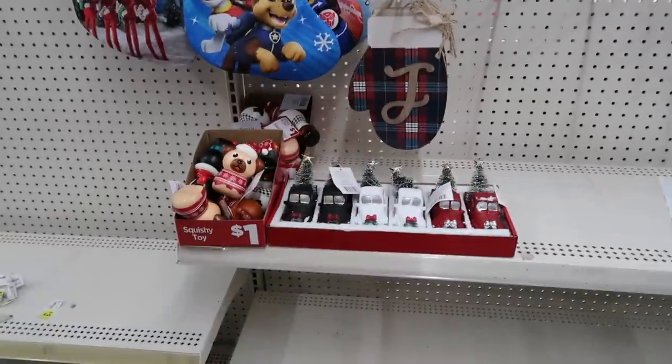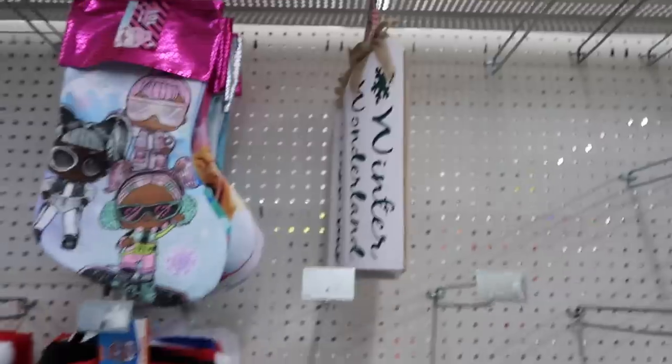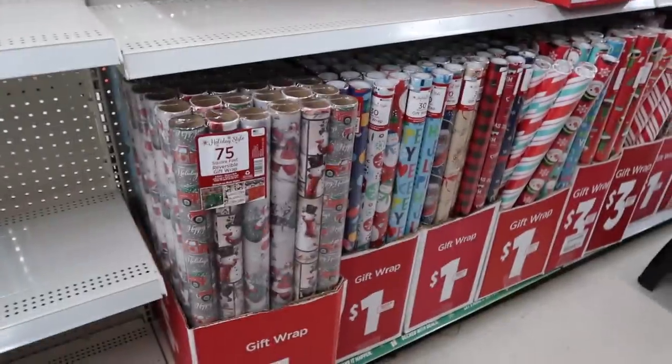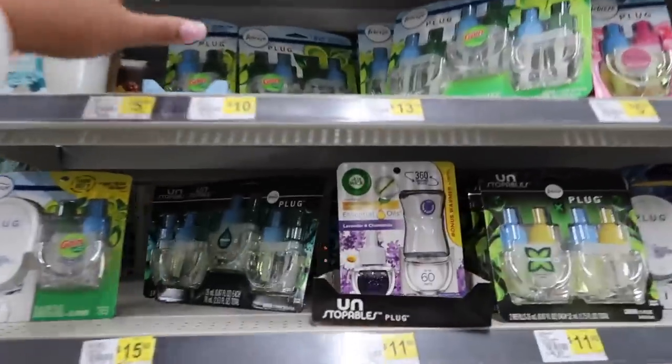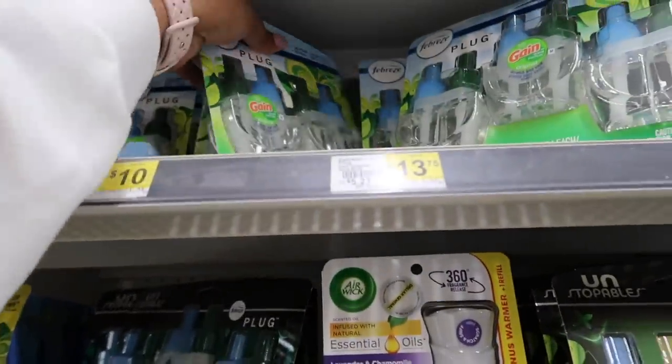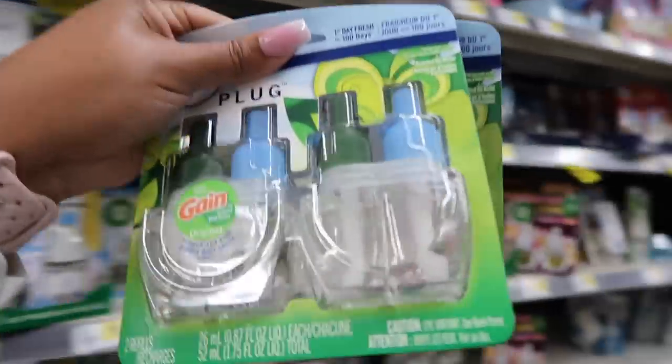Looks like they're coming out with their Christmas stuff, you guys. Let me see this one. They got the wrapping papers out. Oh, they got plenty here, y'all. So I'm gonna get two of these. The Gain ones are my favorite. They got a bunch that smell good, but the Gain is my favorite.